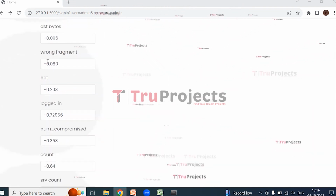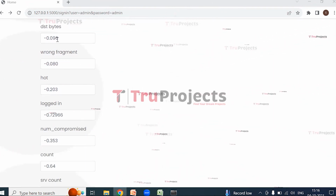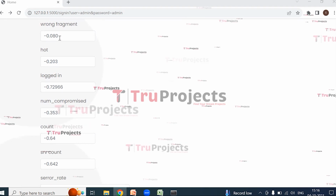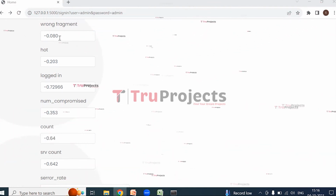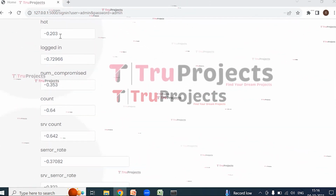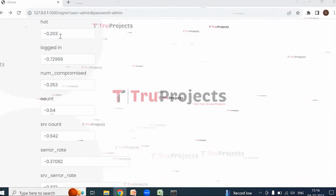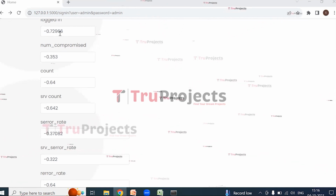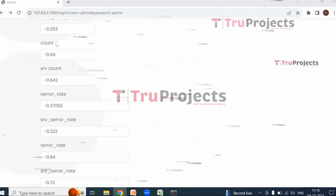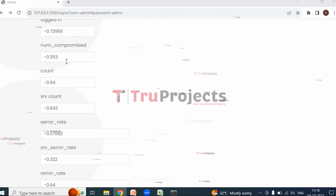SRC bytes is the number of bytes sent by the source to the destination. DST bytes is -0.096. DST bytes is the number of bytes sent by the destination to the source. Wrong fragment is -0.080. Wrong fragment indicates the number of fragmented packets that were incorrectly fragmented. Hot is -0.203. It denotes the number of hot indicators frequent access in the connection. Logged in is -0.72966. Logged in represents if the user is logged in. Num compromised is -0.353. It specifies the number of compromised conditions.